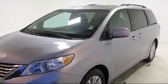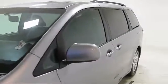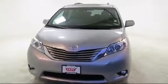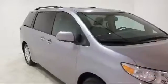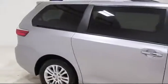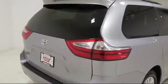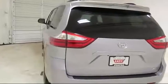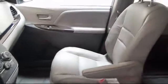And here's a look at one of our quality pre-owned vehicles from our huge selection. It comes equipped with privacy glass, tire pressure monitoring system, steering wheel controls, satellite radio, power rear liftgate, rear spoiler, Bluetooth smartphone integration, MP3 player, keyless entry, stability control, and much more.